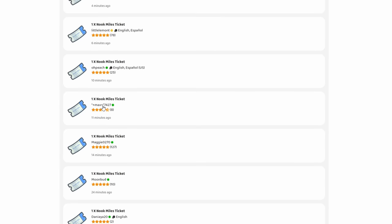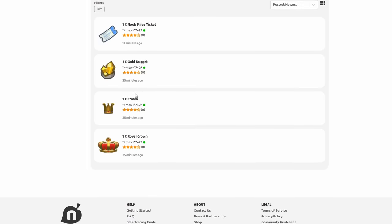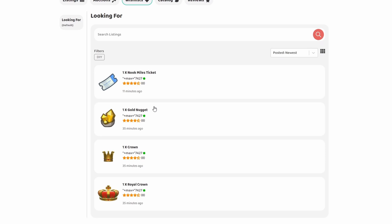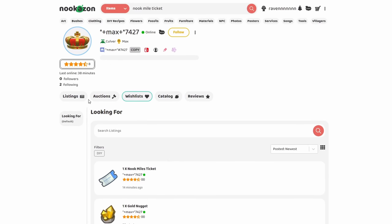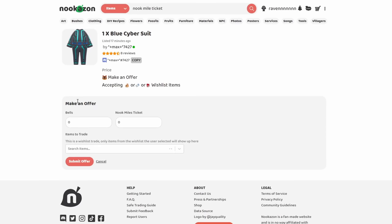So for example, let's take a look at Max's page. Max has Nook Mile tickets, gold nuggets, crowns, and royal crowns on their page. So I don't have this regular crown, but I do have the royal crown and gold nuggets and Nook Mile tickets. So let's just load Max up. Max, you'll want some monies. First, let's just offer on the most recent one.